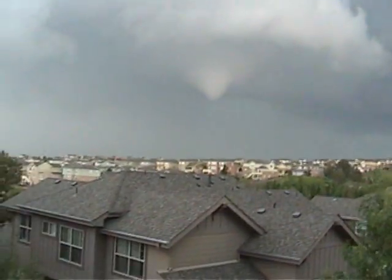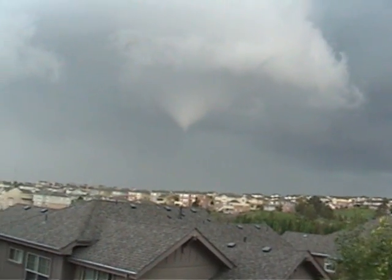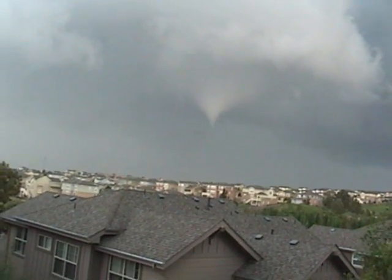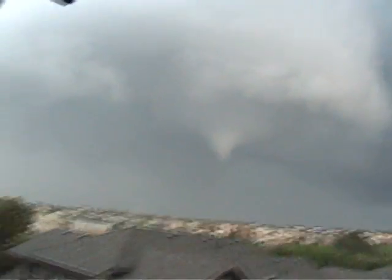Steve and I are the only ones out here. You can actually see it being more rotational. Yes, it's coming this way, and I hope it doesn't come down here in the backyard, but I would like to get a little bit better. The funnel cloud is starting to form again. You can see another finger coming down. Oh my gosh! What? Ma'am, stay back.